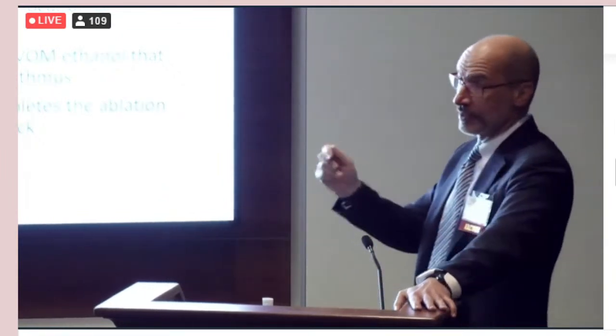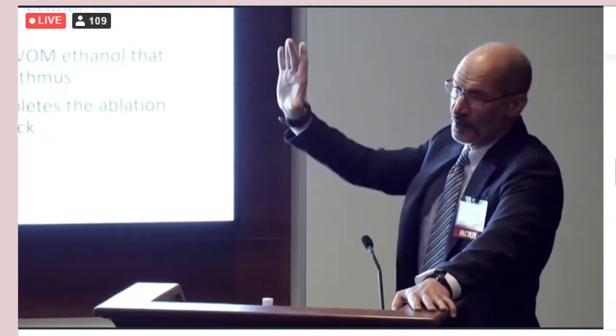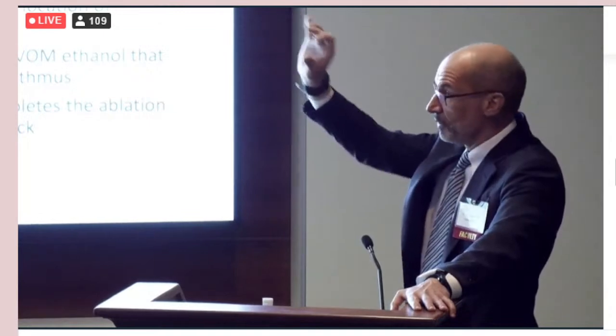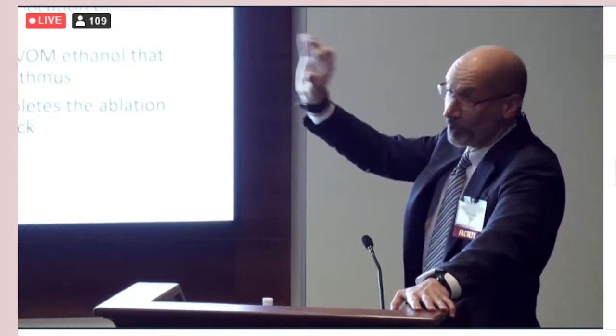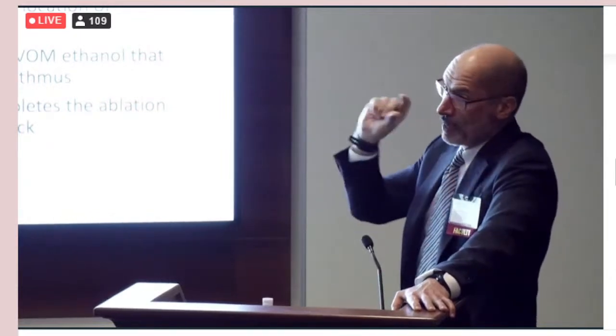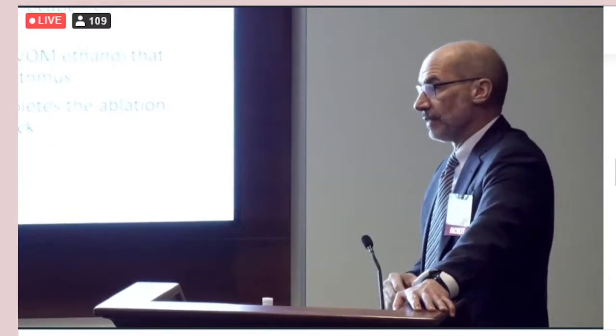So 1 cc distal, then I retract the balloon. I divide the vein of Marshall in 4 or 5 stages, and I retract the balloon 1/5 of the vein of Marshall length, and then give another cc over 2 minutes, and I do that in 4 or 5 stages.